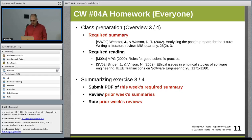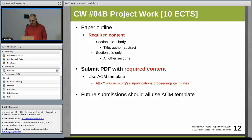Course project work, the first paper outline. The outline is easy because we'll exactly tell you how a typical paper looks like, but try to come up with good headings, put some first content there. Specifically, we want you to think of a good title, put down your name as an author, and try writing the so-called abstract, the 1-paragraph summary of what this work is about.